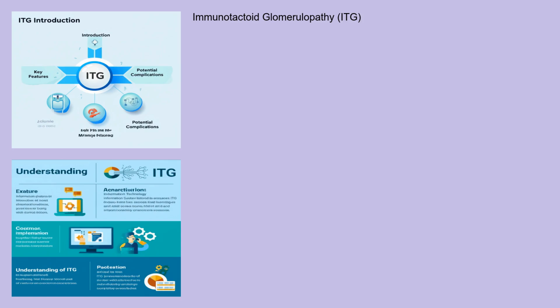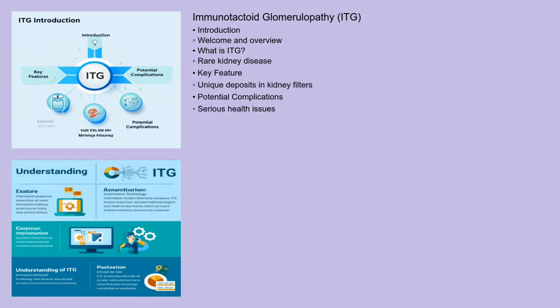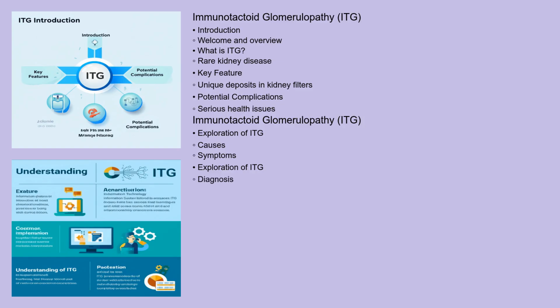Hello and welcome. Today we're diving deep into a rare kidney disease called immunotactoid glomerulopathy, or ITG. This condition, characterized by unique deposits in the kidney's filtering units, can lead to serious health complications. Join us as we explore the intricacies of ITG, from its causes and symptoms to diagnosis and treatment.